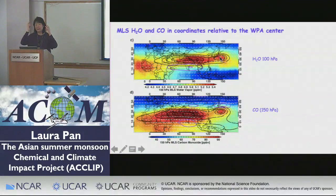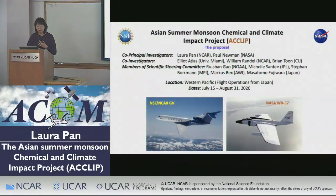That is, if you take all the days that the Western Pacific mode is happening, then you shift your coordinates relative to the latitude and longitude of the center of this mode, and average your water vapor at 100 hPa and your CO at 150 hPa, you will see this pattern. So statistically, when you have the dynamics, you will very likely have the chemical consequence. All this is the basis of this proposal, the proposal of the campaign.